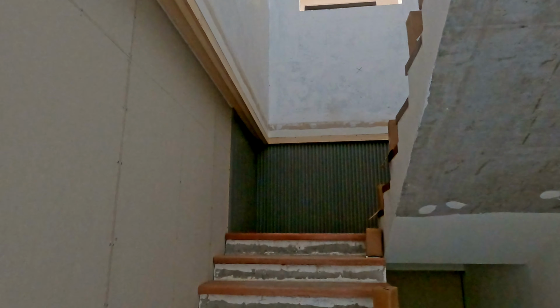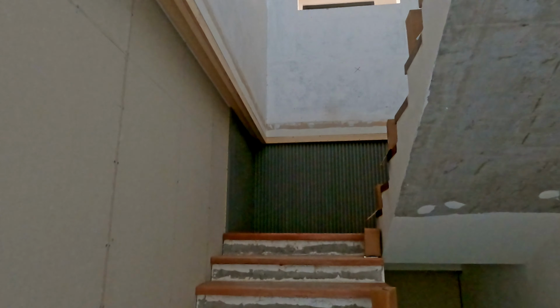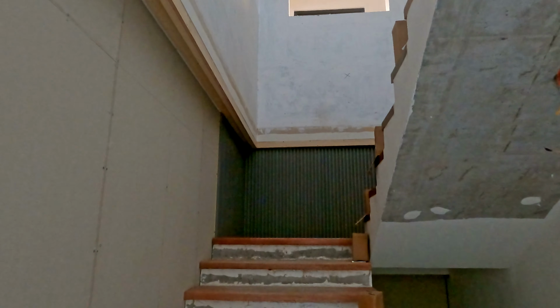On the staircase, we've got a little bit more of the wall covering just on the left side there. Not much at all, still a lot more to do both on this side of the wall and on the other side.